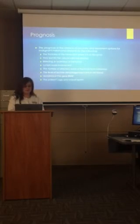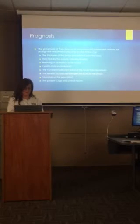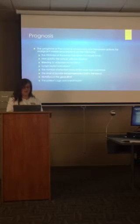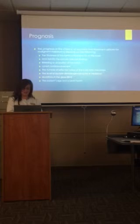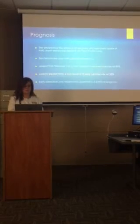Prognosis. The prognosis, or the chance of recovery, and the treatment options for malignant melanoma depend on the following: the thickness of the tumor and where it is located on the body, how quickly the cancer cells are dividing, bleeding or ulceration of the tumor, lymph node involvement, the number of affected areas of the body from metastasis, the level of lactate dehydrogenase in the blood, or LDH, mutations in the gene BRAF, and the patient's age and overall health.